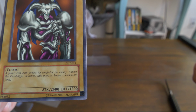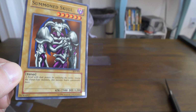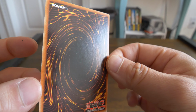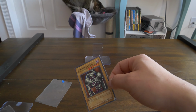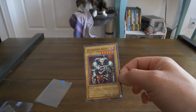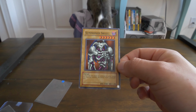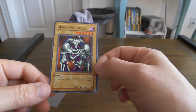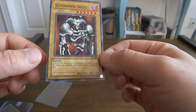This is ridiculous. Just Star Deck Yugi, just a common Star Deck Summon Skull. Nothing shiny, nothing special about it. What a bummer. Super disappointed. I don't even want to sleeve this up. This is not worth it. Super disappointing. Super bummed out. I'm going to ask for a refund, even though it might not be worth it for a $2 card. Might as well just rip this up. Super bummed out. What the heck?